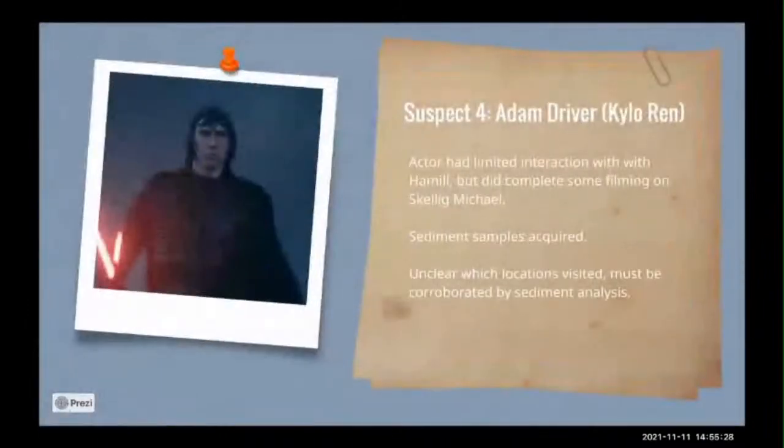And then finally here we have Adam Driver. Now he was known for playing the bad guy, Kylo Ren, in Star Wars, but he did visit some scenes on Skellig Michael with the victim. He took the trip up the Wild Atlantic Way with the other actors, and sediment samples have been acquired for analysis.